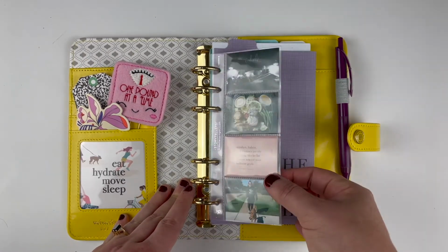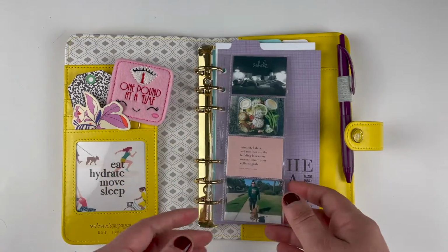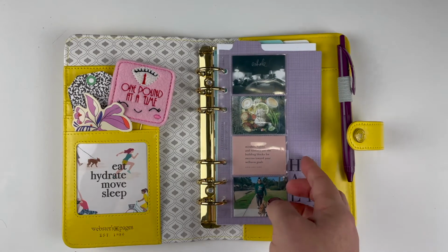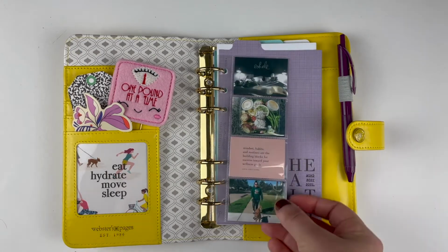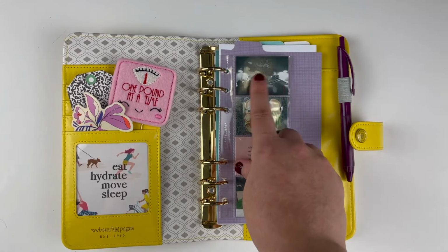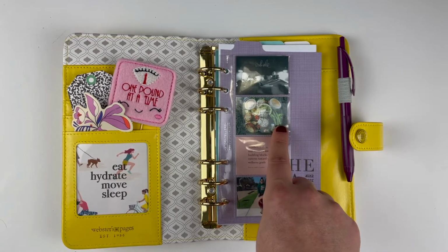Webster's Pages has these little page protectors that you can purchase in addition to the album, and I thought they were so cute for tiny photos, so I just included some tiny photos of various things. So this is my husband and I reading in bed, so that's self-care. This is my favorite salad that I purchased here in Houston.